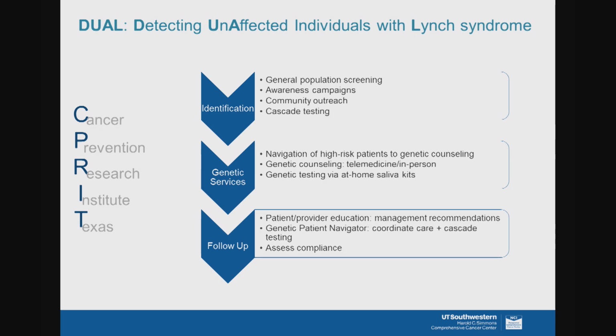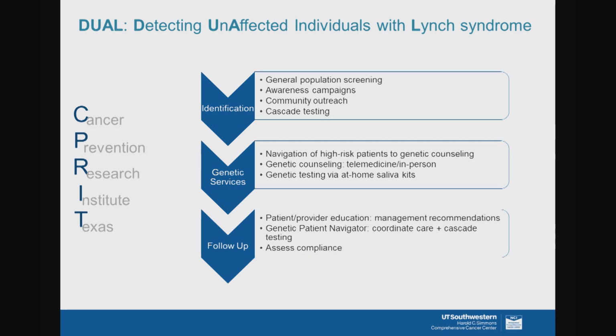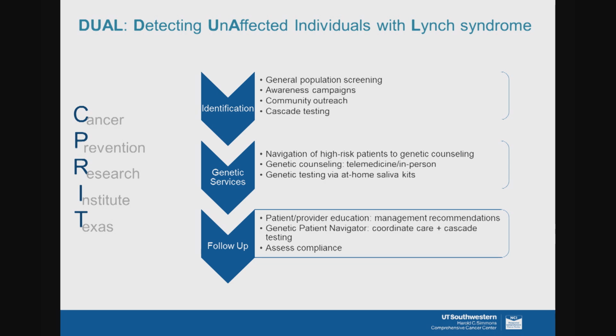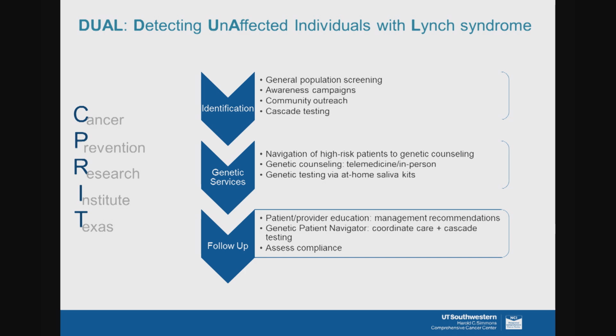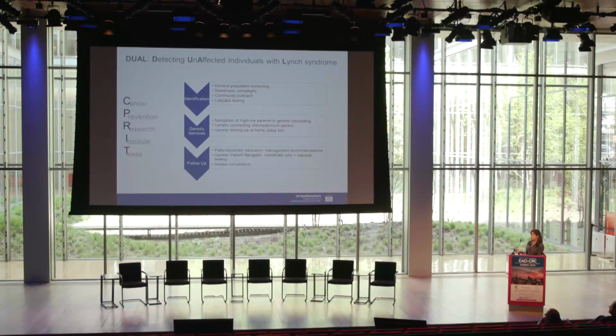So in 2016, the UT Southwestern Cancer Genetics Program received a grant through the Cancer Prevention and Research Institute of Texas, which is DUAL, to basically identify unaffected individuals who have Lynch syndrome. And so what we focus on is identifying these individuals through population-level screening, through providing education via awareness campaigns and community outreach, and then identifying unaffected at-risk relatives of the patients that test positive. So the patients that we identify that are high risk for Lynch syndrome are navigated to genetics services, which include genetic counseling and genetic testing.